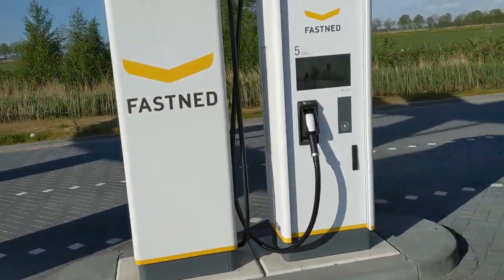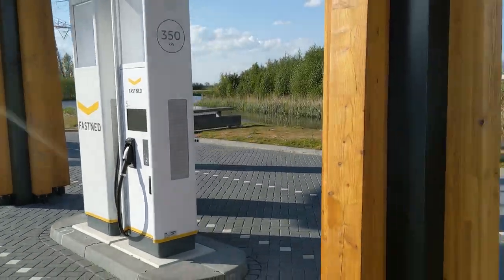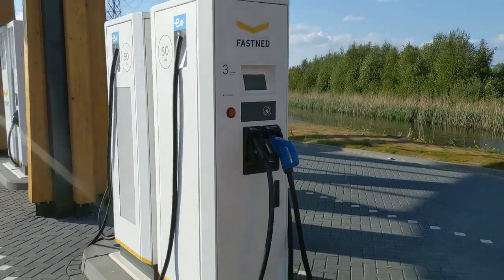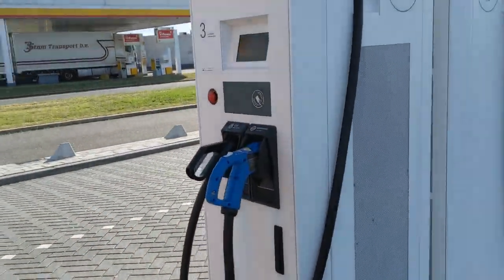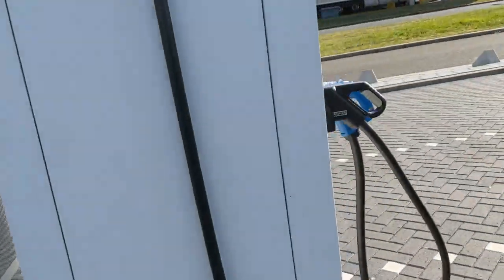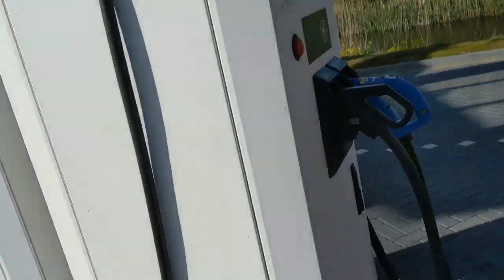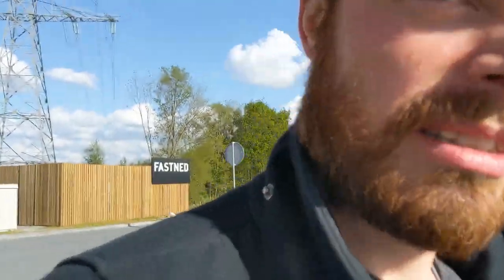As you can see, there are many more options here. Two more CCS high power machines. Two more, I want to say triple chargers, but uh-oh, this is not a triple charger. If you arrive here with your old Renault Zoe, you're in trouble. But then again, a good charging app would have told you that this is not your place.